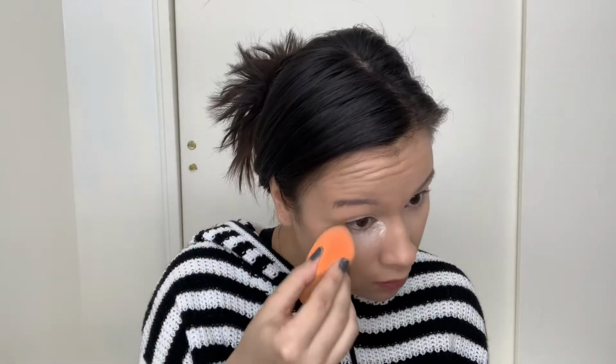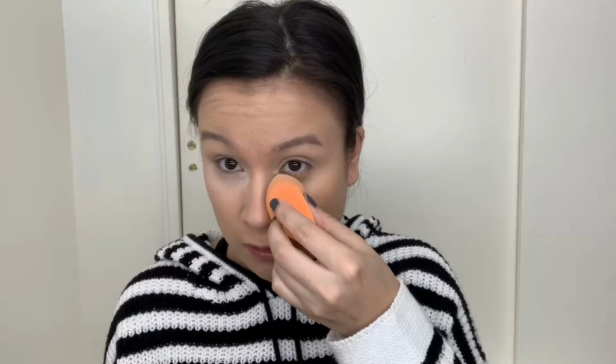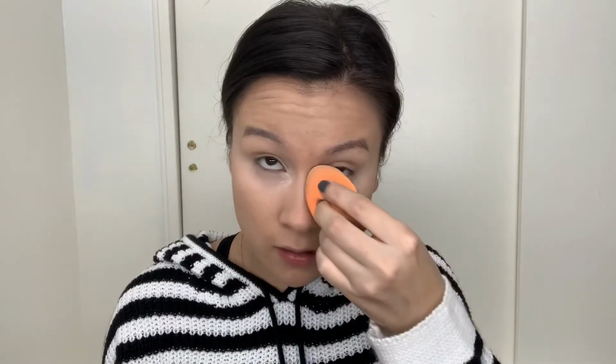So again, I'm just going to use my beauty sponge to just go right underneath the eye. And then I'm going to go in with the light and just set the rest of my makeup. So far, the powder looks really nice. It does smooth out the skin. So I can see why people do like this powder. I freaking love how it blurred out my under eye. Like, yes. I agree. It is a good powder.